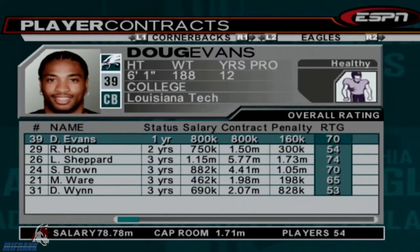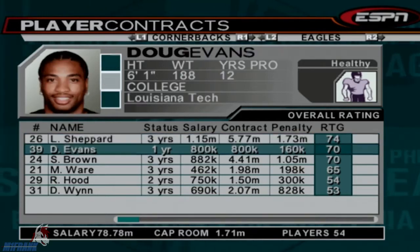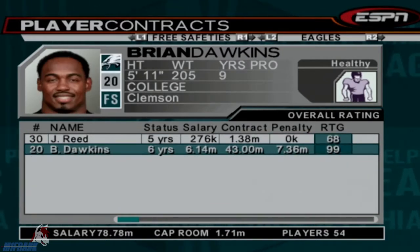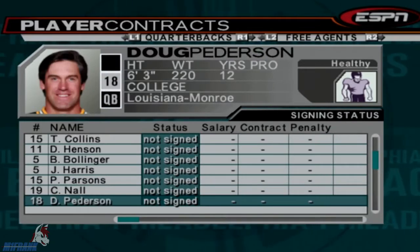All right, now let's go back to business here. Leto Shepard is a 74 rating? Is he? No, he's healthy. That seems a little low for him. Yeah, they better have Brian Dawkins as a 99. Doug Peterson. Wow.